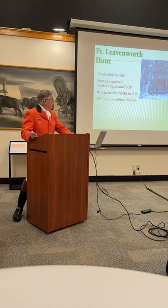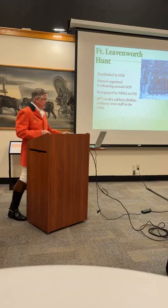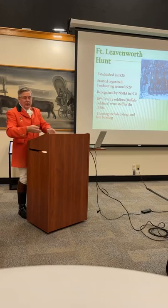The 10th Cav soldiers, as I go through the next few slides, you're going to see what an integral part they played in the operation and the ability of this hunt to function back in the 1930s. Hunting on and off Fort Leavenworth included both drag, where our scent was artificially laid and the hounds would find it and then make chase, as well as live hunting, both on Fort Leavenworth, and we'll talk about that in a minute.